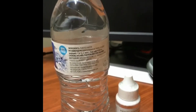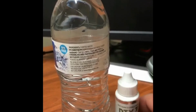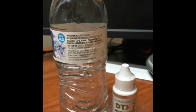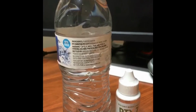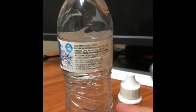Now this is what was recommended by the owner, Raul. If you're anywhere between 175 to 200 pounds, you want to take 8 drops. Another recommendation I heard is to take 5 drops anywhere between 10 to 15 times a day throughout the day. Because I brought my water, I'm going to go ahead and drink all of this with about 7 drops and then add more later.